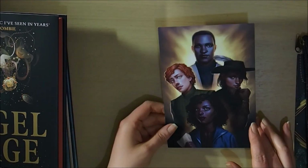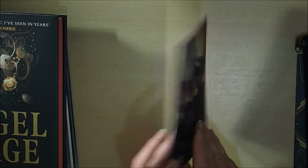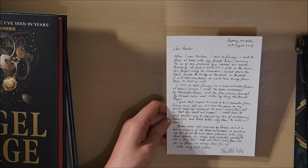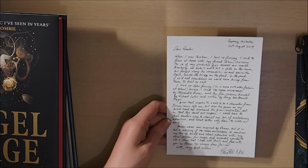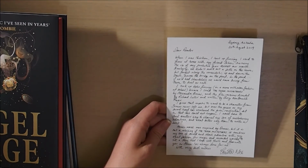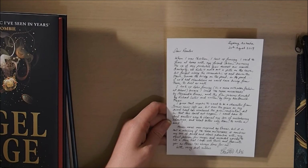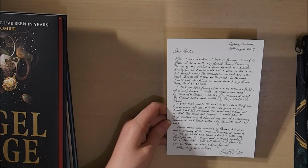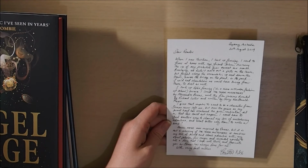Then we've got our Litjoy letter here, which comes with some author artwork. And this says, "Dear reader, when I was 13 I took up fencing. I used to fence at home with my friend John, scorning the use of protective gear except our masks. Similarly, we didn't mark out a piste on the lawn, but fought along the veranda, up and down the stairs, across the bridge on the pond, in the pond. If we'd had chandeliers, we would have swung from them to duel as well.